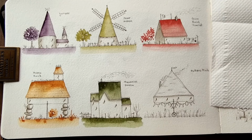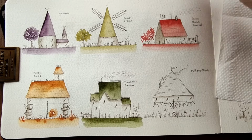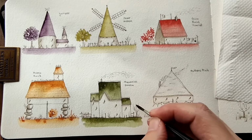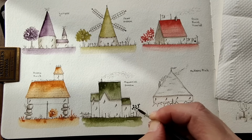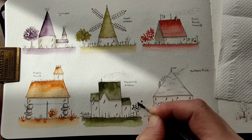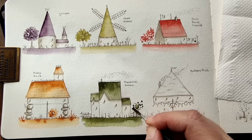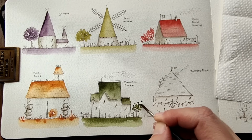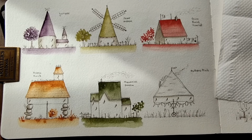Okay, I'll leave it there. I'll leave the tree as well. Should I do the tree? Let's do the tree. It's fine.